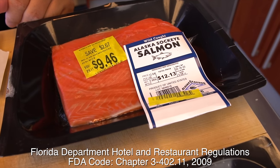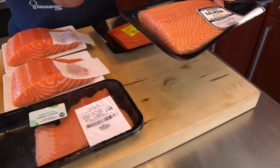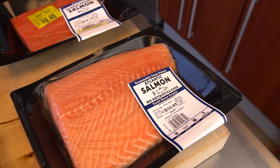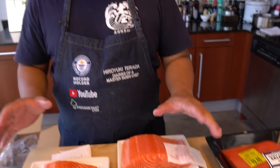Exactly. The only thing is, even comparing farm raised, how fresh it is. I'm going to open it up and show you more, but would you want to eat this one as sashimi, or this one as sashimi? As you can tell. So that's why, with farm raised, you can eat it raw, but you need to see how fresh it is. Right. Freshness is most important. Exactly.